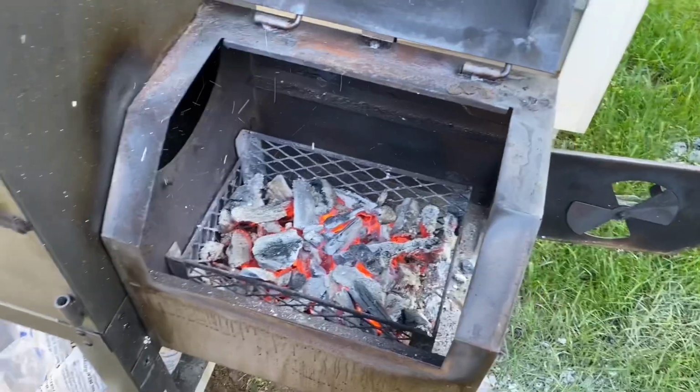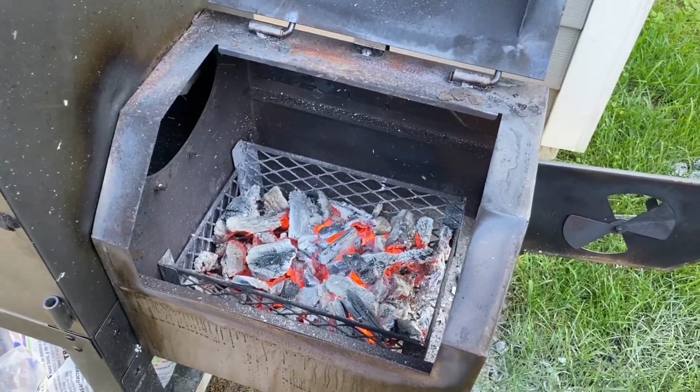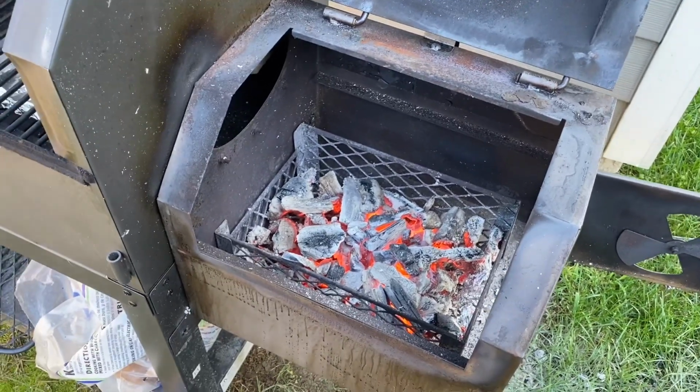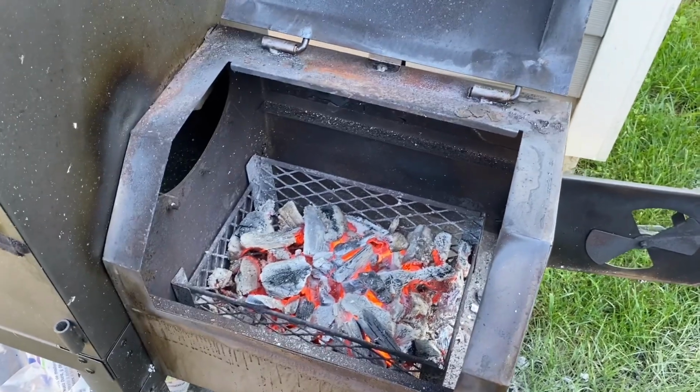So one of the things I'm very curious to find out is having it halfway shut, is that going to slow the burn of the charcoal? That could be something that we discover just by trying this experiment. Let's find out.